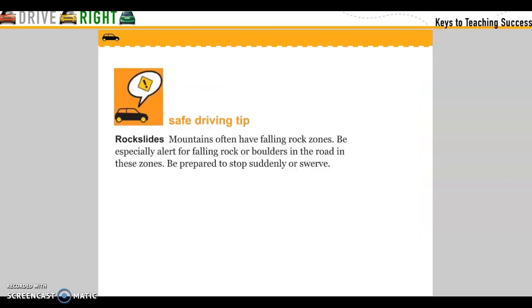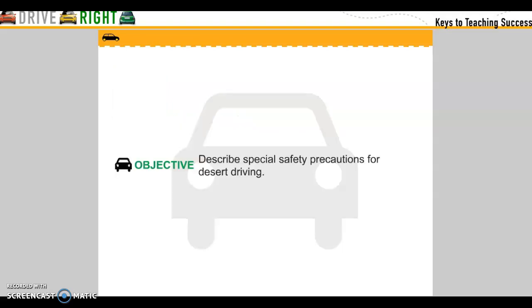Road slides, rock slides. Mountains often have fallen rock zones. Be especially alert for fallen rocks or boulders in the road in these zones. Be prepared to stop suddenly and swerve. Describe special situations and precautions for desert driving.